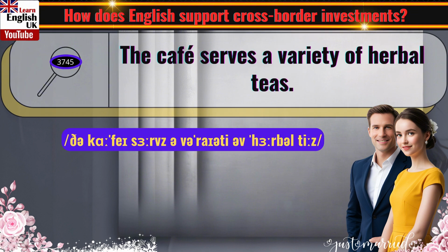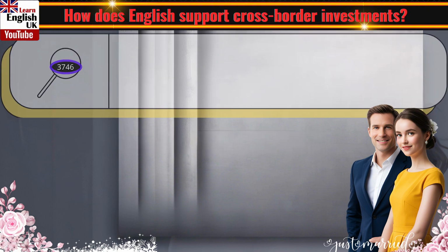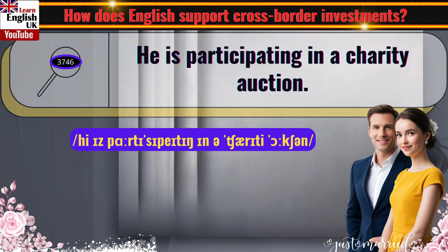The cafe serves a variety of herbal teas. He is participating in a charity auction.